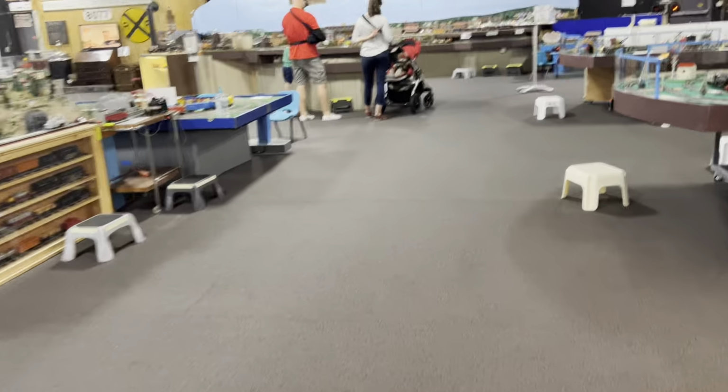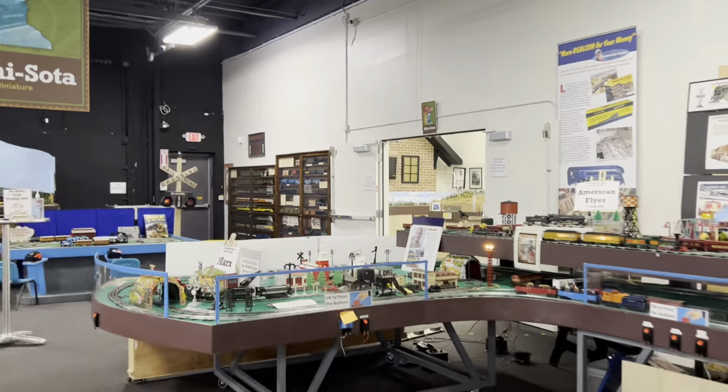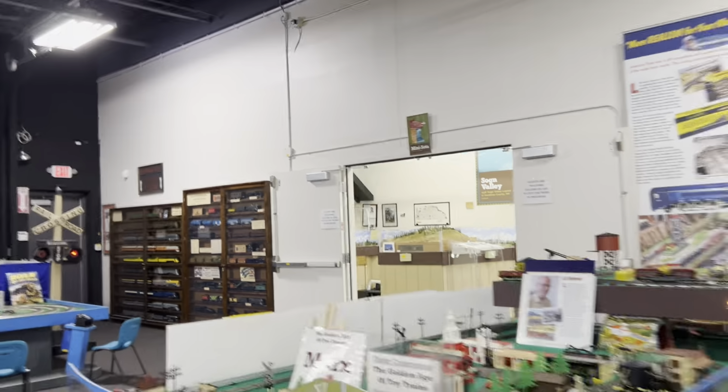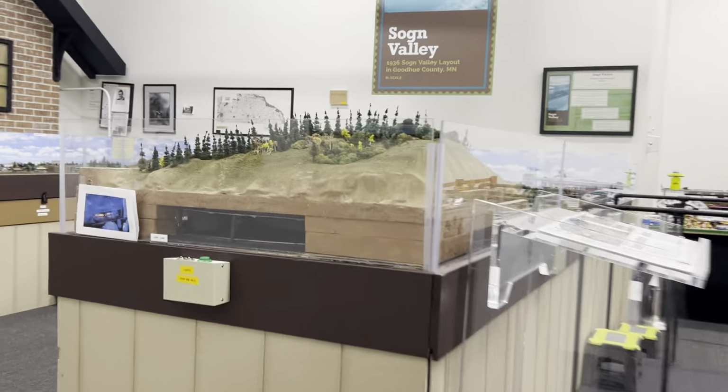Now I'm gonna show you one more thing. Over here is a behind the scenes work in progress, you might say. Press this button to activate the lights in here. Why not? Here comes one.